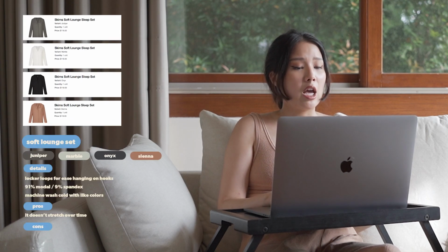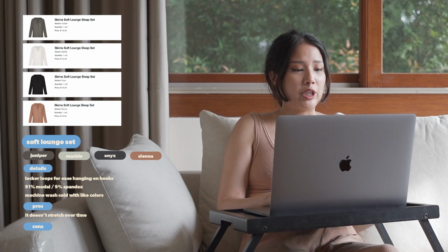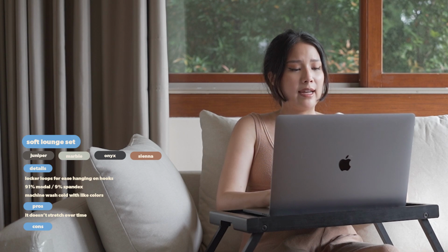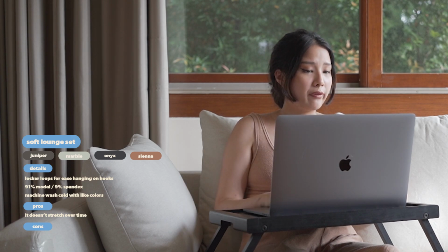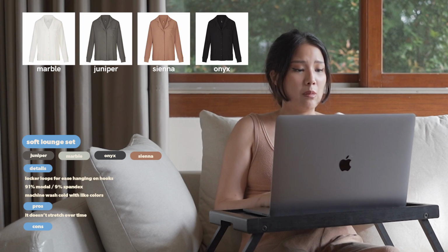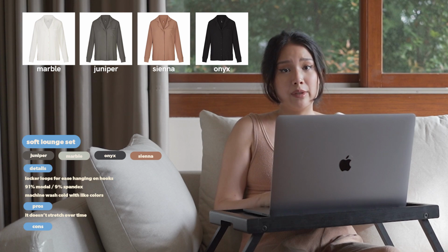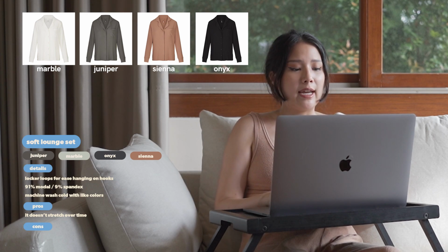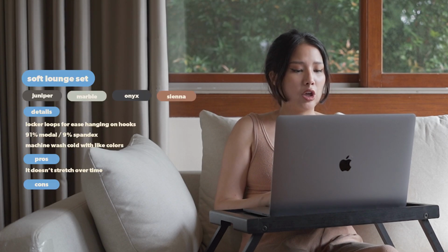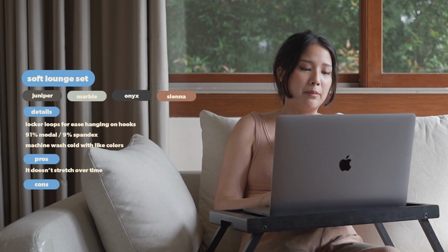This is the Skims soft lounge set, which is made out of modal. I really prefer that material. I purchased this in 4 different colors: the marble, juniper, sienna, onyx. I got them all in size small. And this is really, really comfortable. It has a rib texture. It also comes with a matching top and pant, and it has a front button closure, a chest patch pocket, a notch collar, and locker loops for ease of hanging on a hook. And it's 91% modal and 9% spandex.